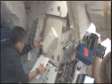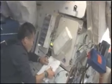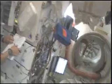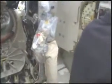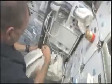This is Glacier payload swap out. Sandy and I worked on this change out of the Glacier, which is a refrigerator for scientific samples, and I worked on the mid-deck side, and Sandy worked on the U.S. lab side.